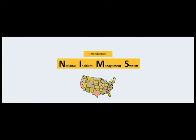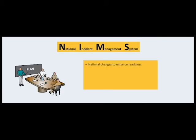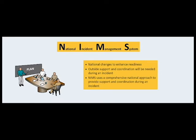Welcome to the Introduction to the National Incident Management System, or NIMS. The goal of this course is to give hospital planners and leaders a glimpse into what is happening nationally to enhance readiness. No hospital is an island, and for one to function efficiently during an emergency, outside support and coordination will be needed. NIMS provides this support and coordination via a comprehensive national approach to improve emergency response and incident management. This national system impacts the way hospitals prepare for and respond to emergencies.